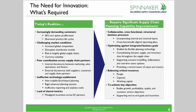So when you look at those realities and what's really required to significantly improve capabilities, some of the key things that we're seeing today is that the technology has evolved quite a bit. Bringing the functional silos together to talk to each other and collaborate has become almost a key requirement in order to counter some of those realities.